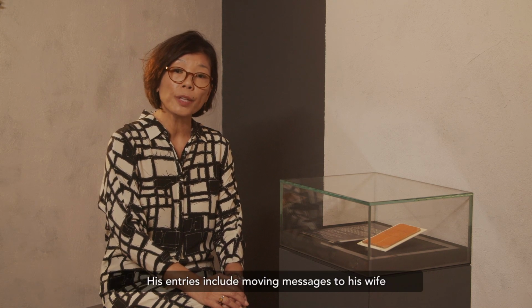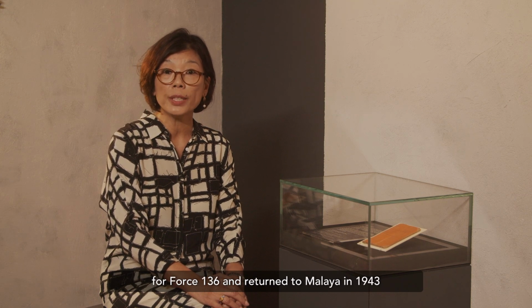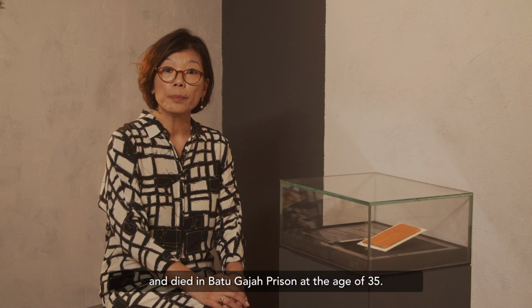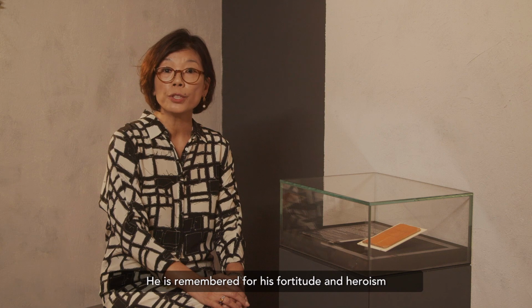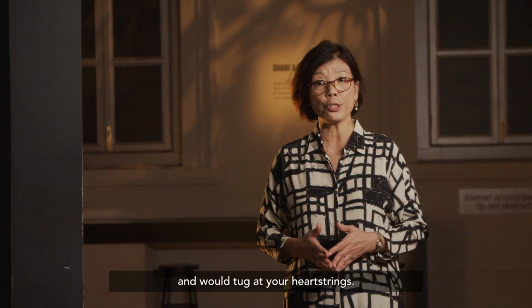His entries include moving messages to his wife, as well as worry for his children and how he missed them. While in India, Lim Bo Seng recruited and trained agents for Force 136 and returned to Malaya in 1943 to continue the fight against the Japanese. In 1944, he was captured and died in Batu Gajah prison at the age of 35. He is remembered for his fortitude and heroism. In his diary, his words exude an outpouring of love for his family and would tug at your heartstrings.